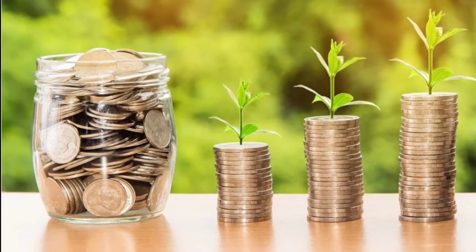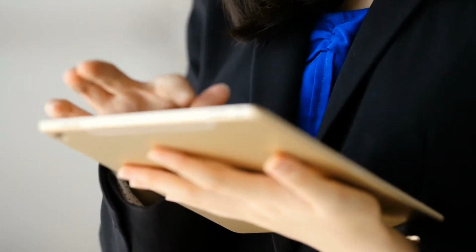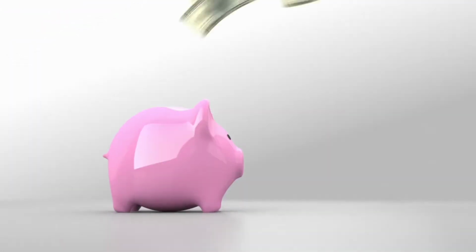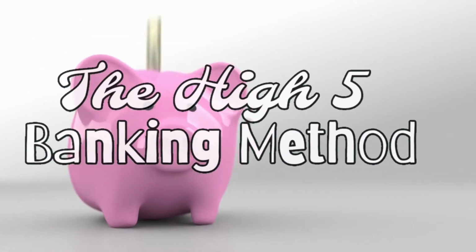I constantly get frustrated with this issue, wondering why do we quit budgeting after a few months in? I've realized that no one has fully discussed how to properly set up our bank accounts so they could flow with your budget. So, I decided to talk about it and created the high-five banking method to do so.